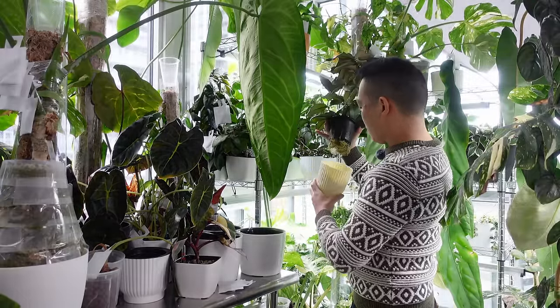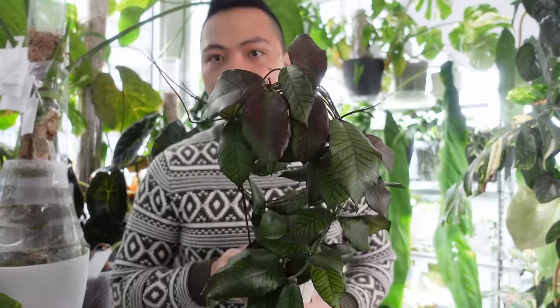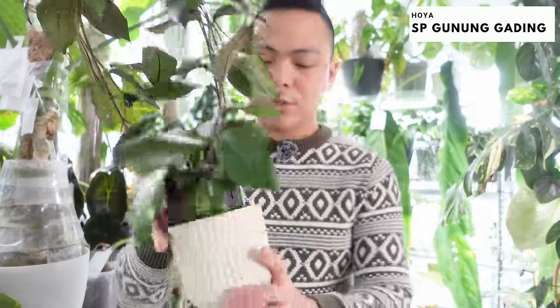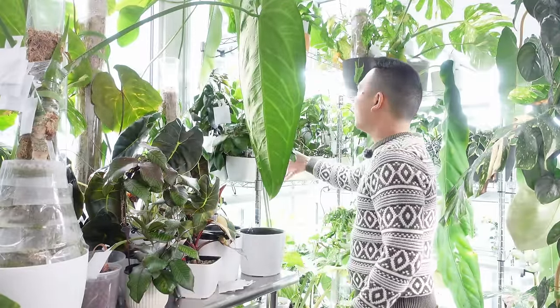Wow. The Gunung Gading, guys. Because I think the roots are in the reservoir. Beautiful. I'm shocked at how thirsty this is. Anyways, beautiful plant. I have leftover nutrient solution, so I'll probably just do that. So I just need to move every single Hoya just so I can see them all.